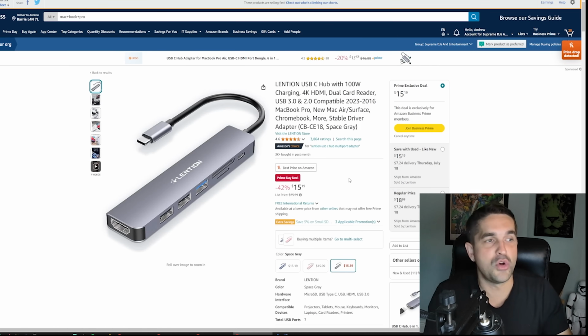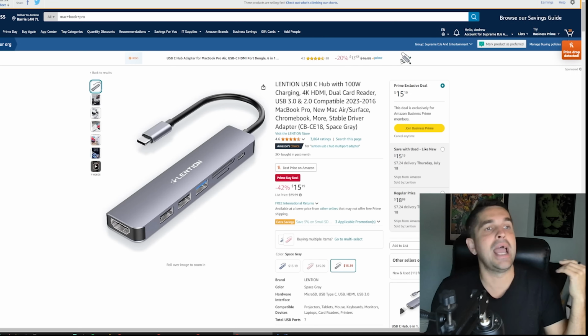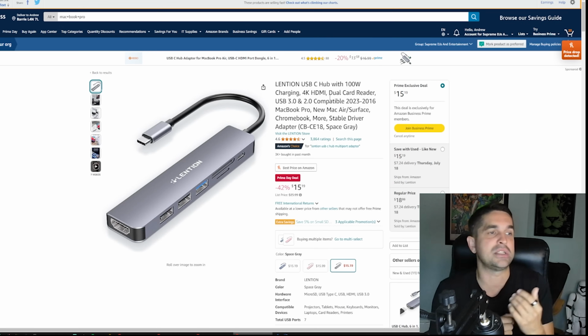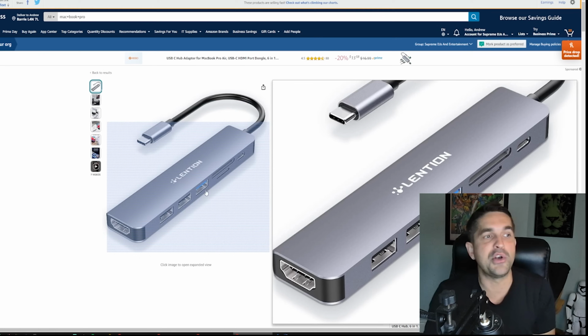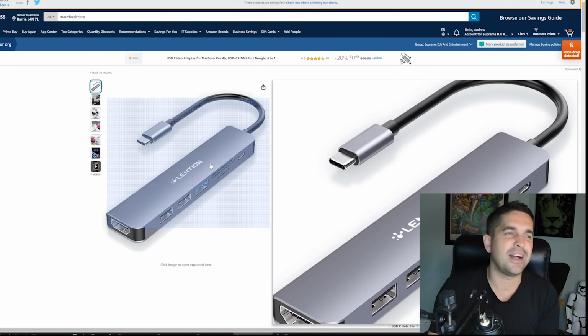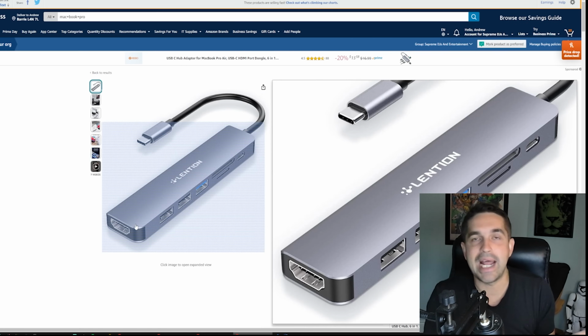And this is like another no-brainer. If you have a MacBook with USB-Cs, what are you doing if you don't have a dongle like this? And a lot of your MacBooks don't have HDMI anymore. So this is just an all-around incredible cable. You got to know which you need. If you need more USB, maybe just get all USB. Not too many people are using SD card anymore, so I just picked this one because it had everything.